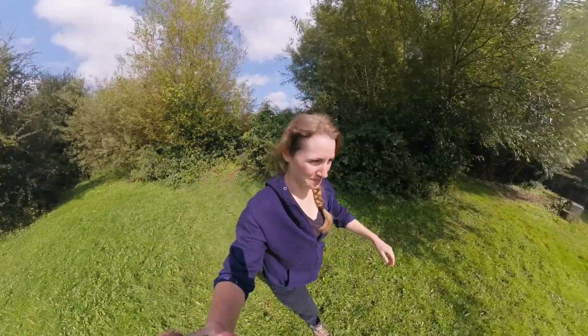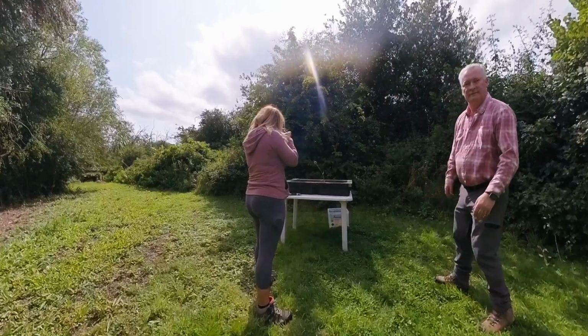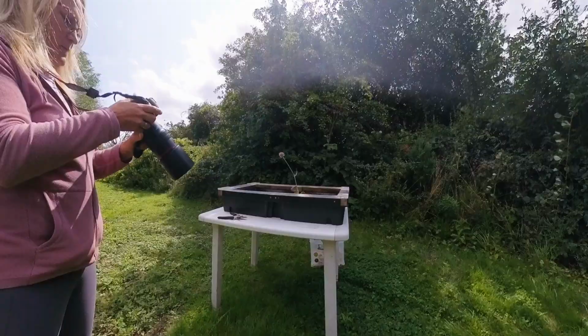Harvest mouse time. Looking forward to this. Yeah. This is the invisible one. It's quite hard. I was going to say.